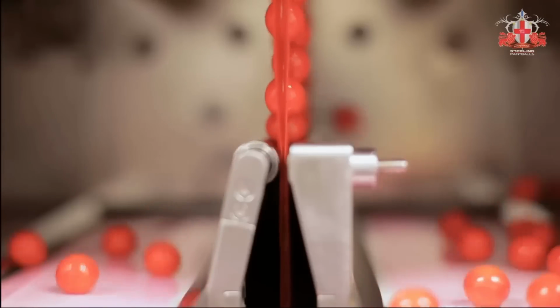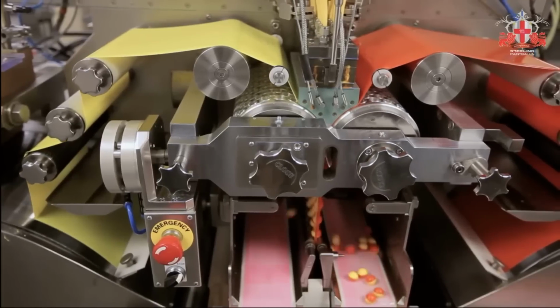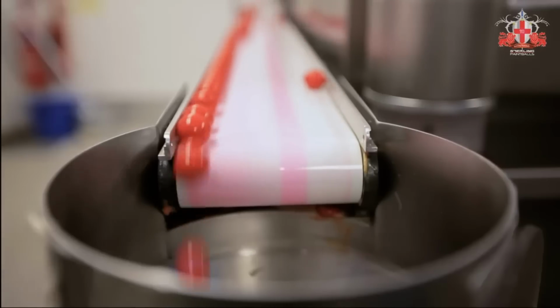The machine utilizes precision control to inject the correct amount of fill between the ribbons. The size and hardness of the paintballs are controlled by the thickness, tension, and speed of the ribbons.